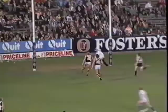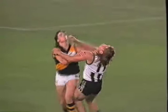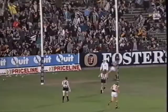Now, hassle across the oil. They've got plenty. Oh, he's made a big mistake here as Knights hand passes to Edwards, and Richmond score a goal. Then, in a form reversal, Richmond lifted in the second term. But inaccuracies would prove costly. They finished the quarter kicking 3 goals 7. Went to the main change, still 34 points in arrears.